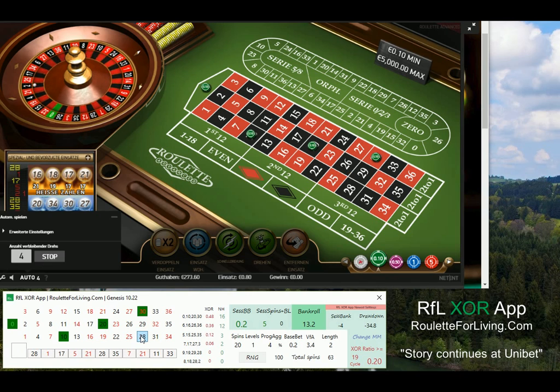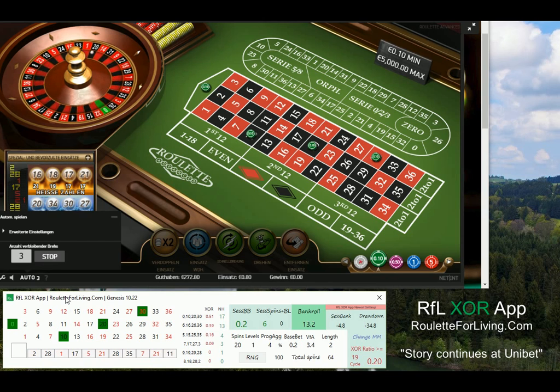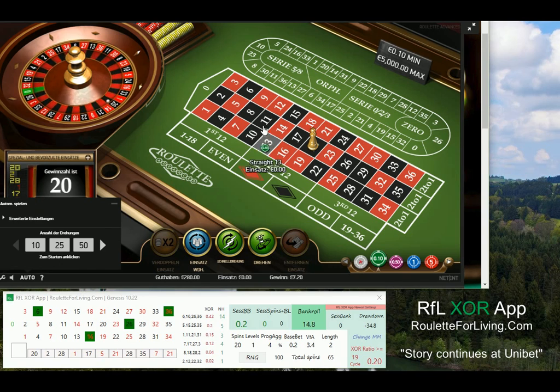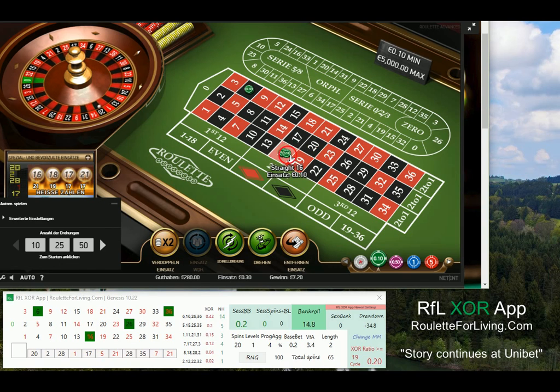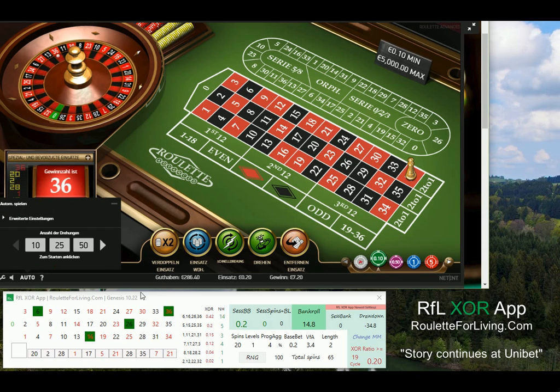As I said, this session is pretty cool and running very, very well. I hope that at Unibet this will continue and I can build my stack fast towards my target of €2,000. And hopefully no big drawdowns will happen.